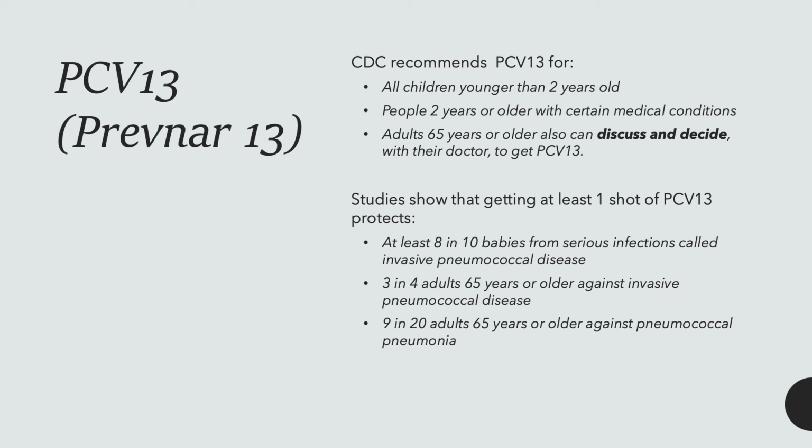Studies show that getting at least one shot of PCV13 protects 8 in 10 babies from serious infections, 3 in 4 adults 65 years and older, and 9 in 20 adults younger than 65 years against pneumococcal pneumonia.